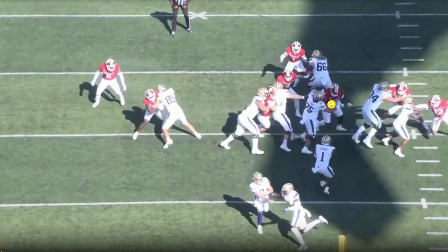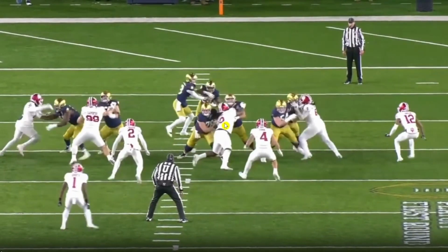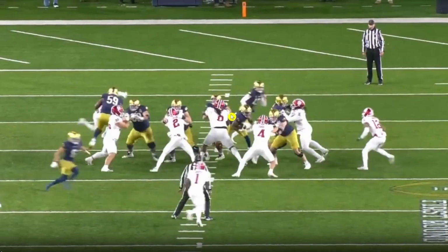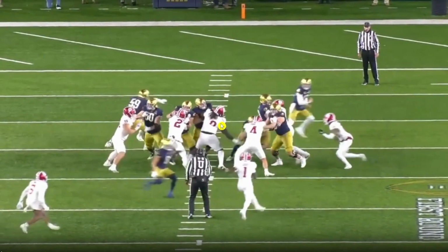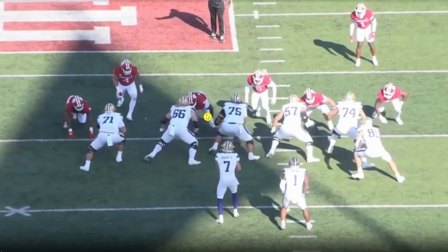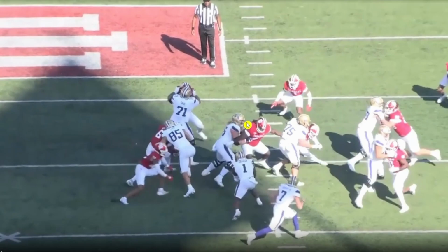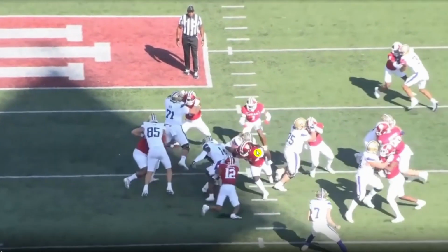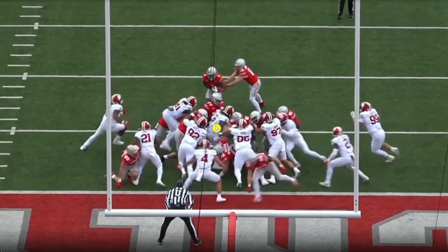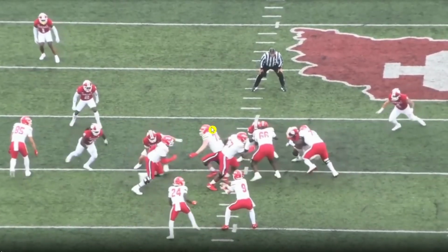And here, just in complete control of this gap and of that matchup to be able to free himself to make a play. And again, the ability to play with good leverage. He is usually the low man, and obviously it helps being 6'1". But he's in such a good position at all times to be able to make plays. And here they do that. At times they'll ask him to one-gap and attack more so to create disruption at the point of attack. And he does a really good job here, splitting that double team to attack that gap and allow his teammates to make a play.